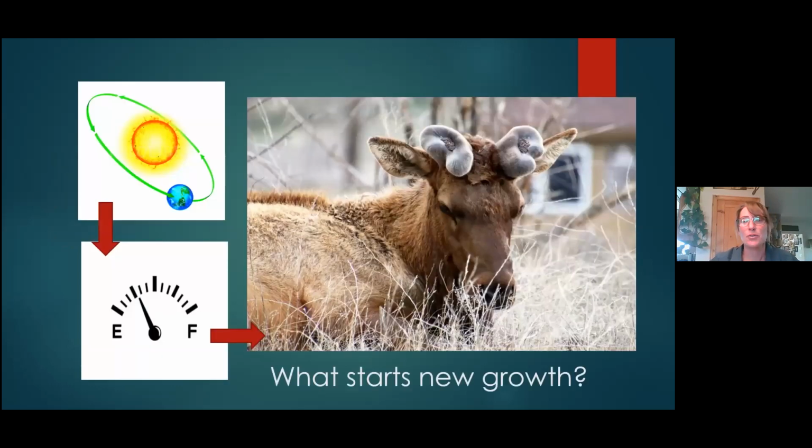So what starts the new growth? I'm going to have you guys use your chat and tell me what you think starts the new growth. Do we have any suggestions? What starts the new growth? Hormones. Good, I see some answers coming in now.